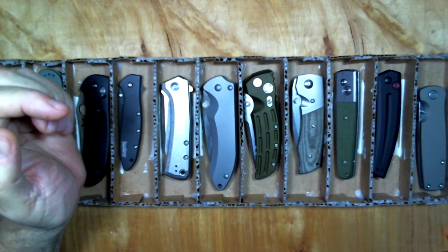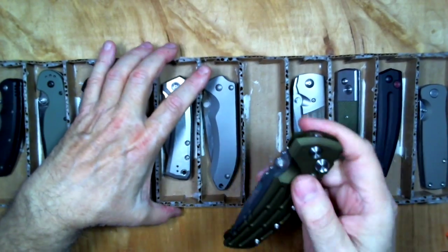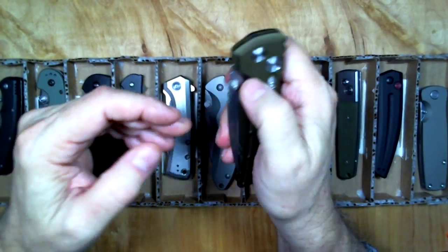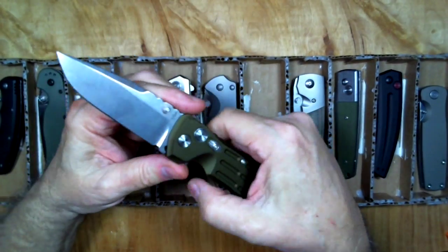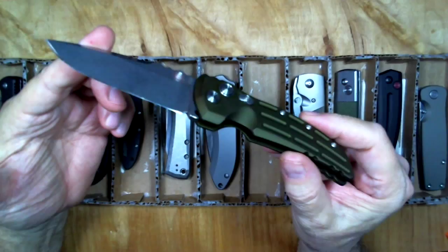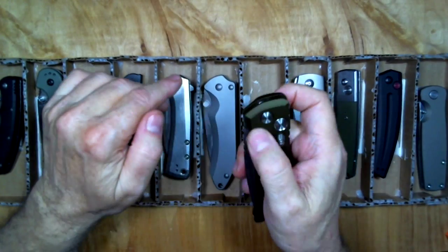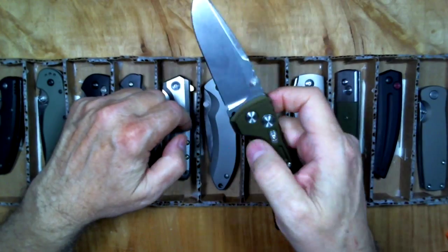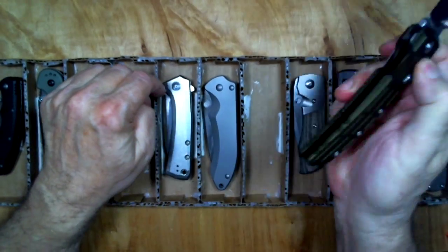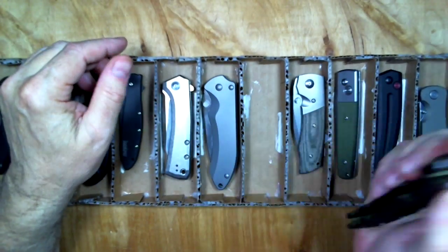Next one is a Hogue EX01. Boy, I didn't know Hogue made gun grips. I didn't know anything about Hogue. But I like this knife. It's a combination of thumb stud opening with a button lock. Yeah, it's a button lock open or closed. Either way.